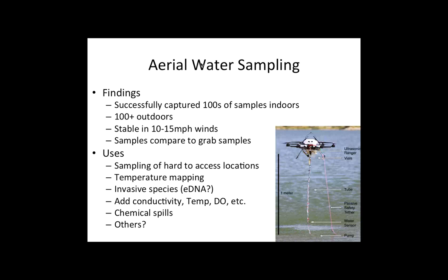And we're also looking at some of the other uses, so this temperature mapping, invasive species. We're also interested in eDNA techniques, where you can actually analyze the DNA in samples of water. Also, we are working on integrating other types of sensors to do in situ measurements beyond just the temperature, so that you can do more adaptive sampling strategies, where you only sample when you've detected some other trigger, like maybe oxygen, which may indicate that there may be some toxic algal blooms in the area. You could then choose to pull a sample there. So this is what I want to talk about, water sampling.